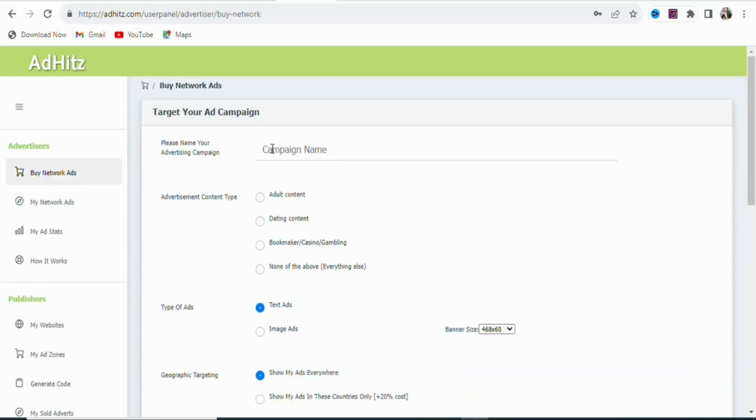Once you click on it, you are going to give a name to your campaign. So you can type any name that you want. Let's type something like Live Pure. Once that is done, you are going to select the type of content that you are promoting. You can see the first one is adult content, dating content, bookmaker, casino, gambling, none of the above, everything else. What we are going to be promoting is not related to any of these, so you have to select none of the above. That means everything else apart from this kind of content.